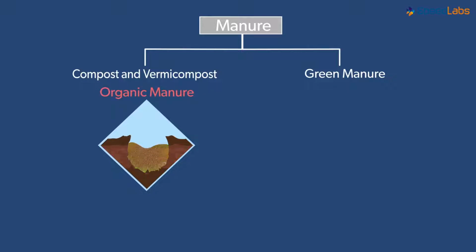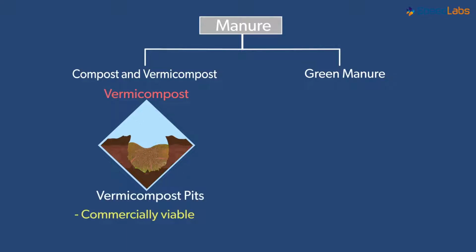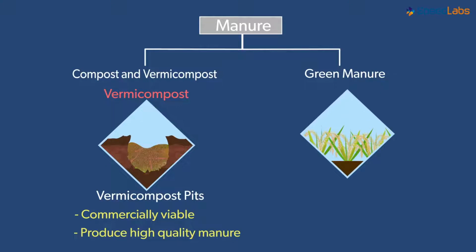Now, if earthworms are used to hasten this process of decomposition, we call the resultant manure as vermicompost. Vermicompost pits are commercially viable and they produce high-quality manure. What about green manure? As the name suggests, the manure is green. This is a novel way of improving the quality of the soil.